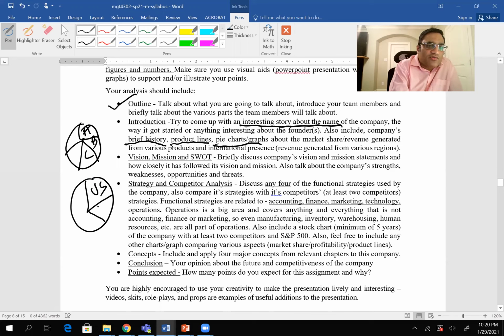So this is US, this is EU, so on and so forth. Okay. Then the next part is vision, mission, and SWOT. So you go to the company's website, you'll find that, and talk about how closely it is following its vision and mission. Sometimes a company just puts a vision or mission statement, but that doesn't serve much purpose. They may not even follow it. So kind of look to see if the company is actually following that.